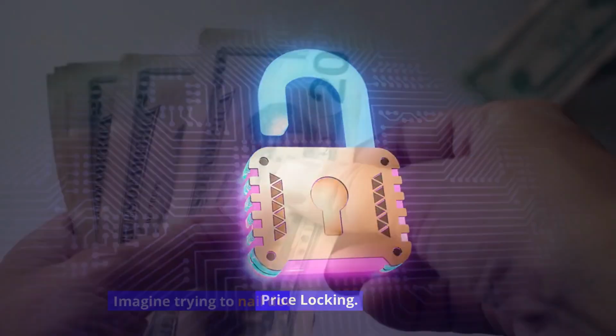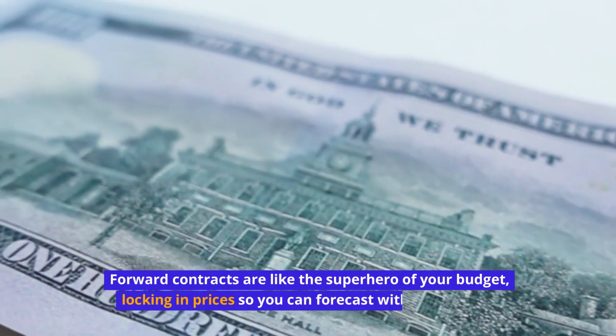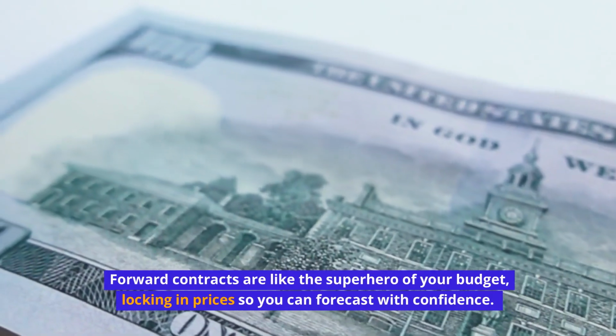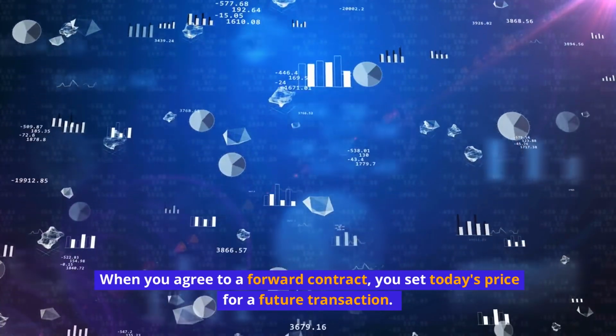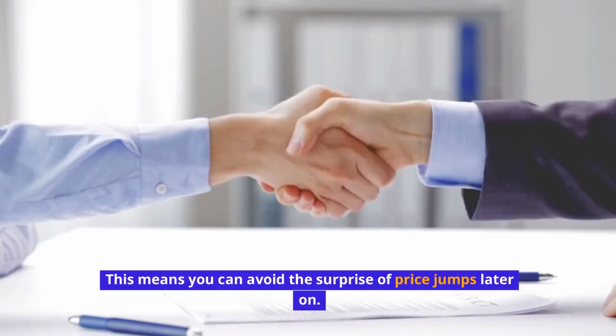Price locking. Imagine trying to nail down costs in a changing market. Forward contracts are like the superhero of your budget, locking in prices so you can forecast with confidence. When you agree to a forward contract, you set today's price for a future transaction. This means you can avoid the surprise of price jumps later on.